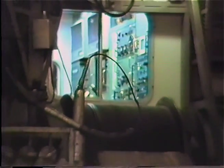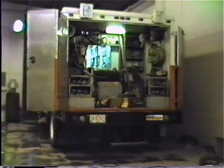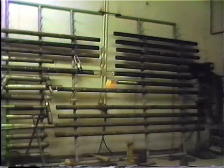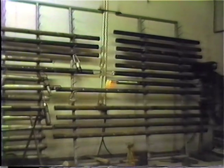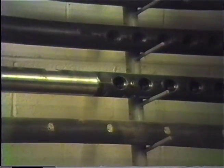You're looking at the back of the truck now. It's about 20,000 feet of 3/16 inch line, and the truck weighed about 24,000 pounds if I recall. Here's one of the cased hole racks basically. You can see some steel carriers on there, and you can even see our super duper bullet guns. We had E-guns, they were called.